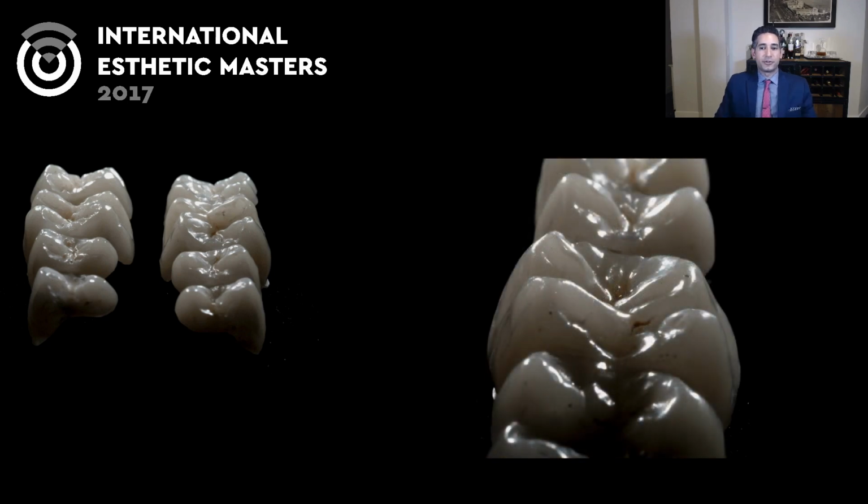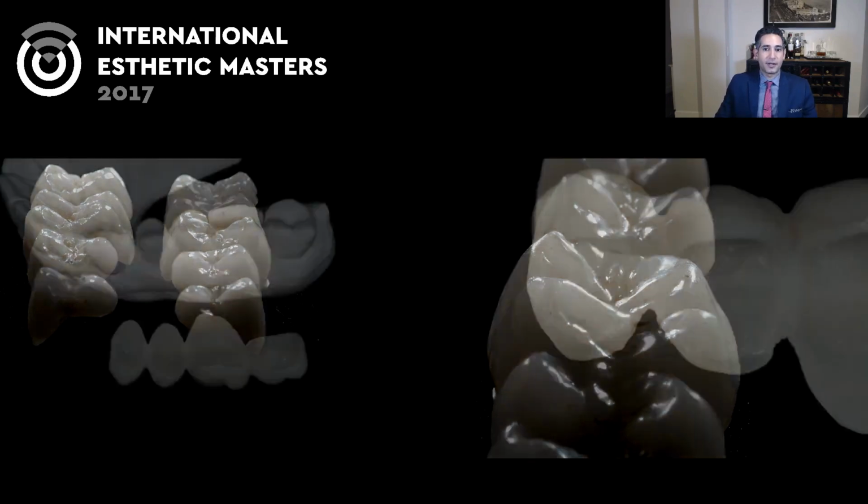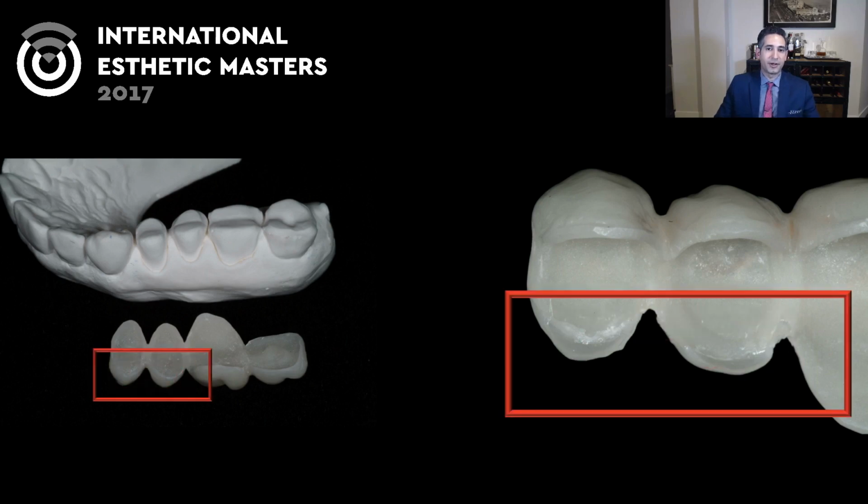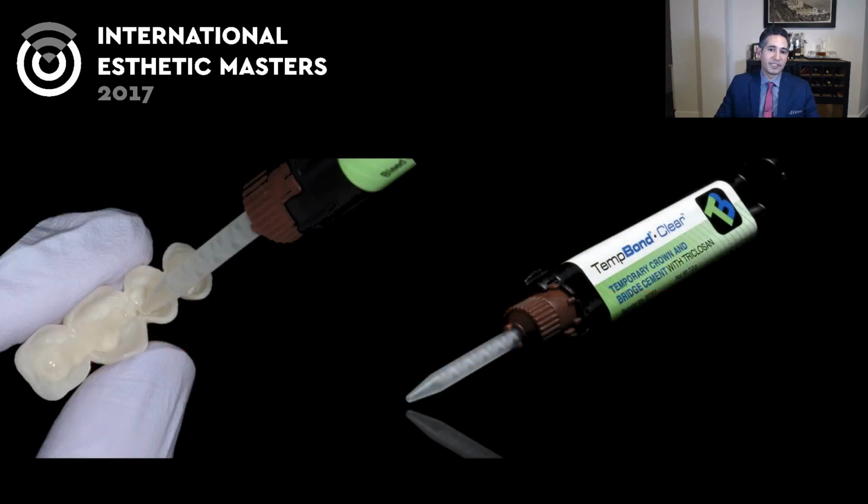So here's these provisionals ready to go. These ones were actually lab fabricated, and we just relined them. And one of the things with these non-retentive preps, actually there's a few tricks I've learned, but one of the tricks is to make sure that you have like this notch or bulge area right here that kind of engages and gives you a little bit of a snap fit. So it has to come around and give you a little bit of retention.